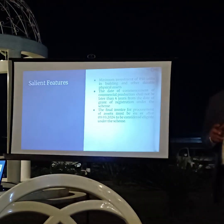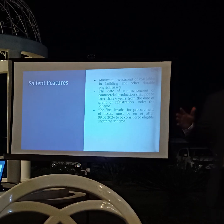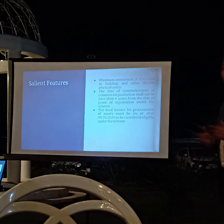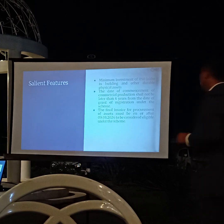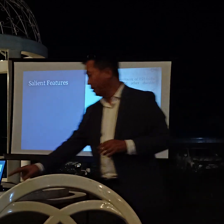There are some limitations, some features that we have to be aware of. Minimum investment has to be 50 lakhs, which includes the plant and machinery plus the construction. For example, if you want to build a shed for your plant, that is also included. But the minimum investment should be 50 lakhs. The date of commencement, we'll skip this part, not very important for the time being.